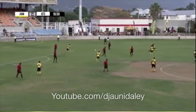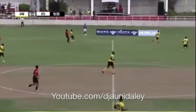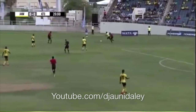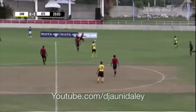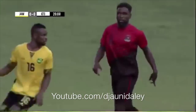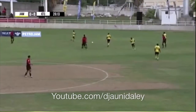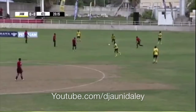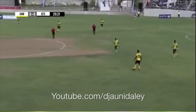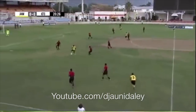This is Bowie, one of their 8 overseas-based players in the squad. Lionel Richie, one of the rising stars of the Jamaican defensive setup. Did well to turn his attacker there, turned inside, turned outside, and went to the line and played it down the flank. And Fisher back in possession for Jamaica. Watson strokes it across to McCarthy. Lawrence, only player in a red boot on the field. You can't miss him. Bright red.